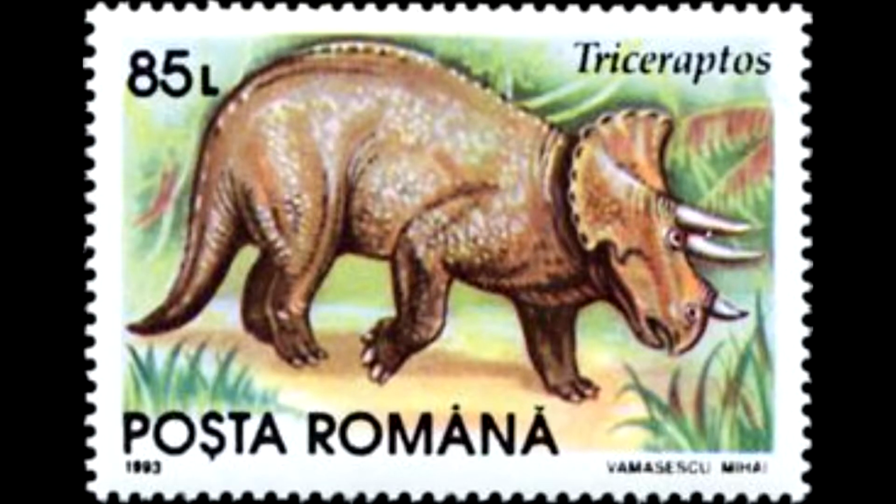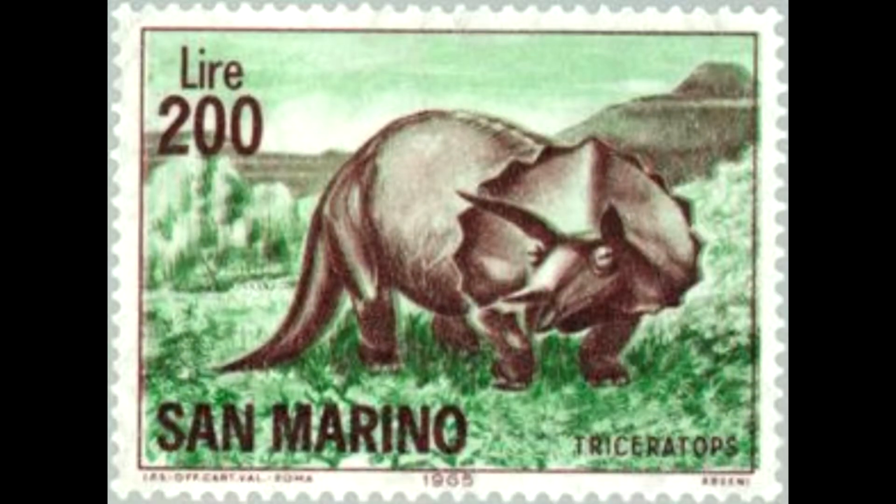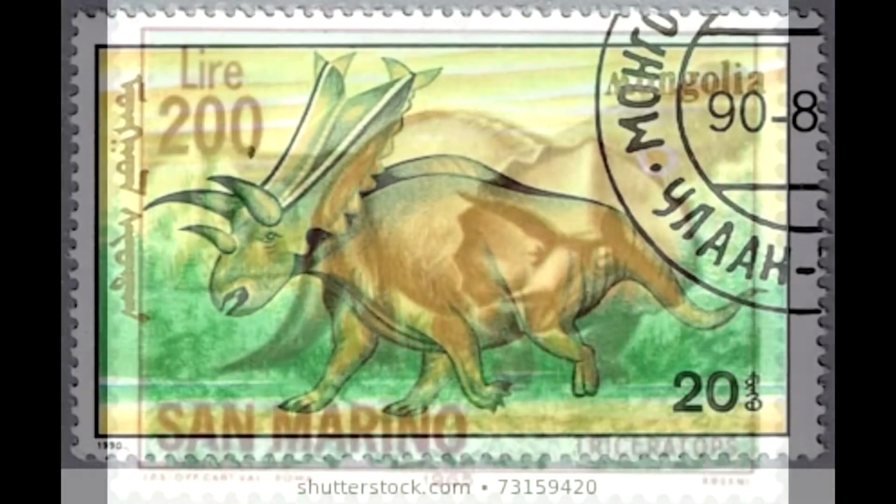This is the Triceratops from Romana. I want to say lira, but I don't know. 85 lira. Oh, hey, look at this. 200 lira. San Marino. It's a tiny little nation in Europe. Look it up. The San Marino Triceratops looks like Hypno Triceratops, like on Futurama.